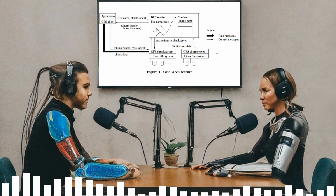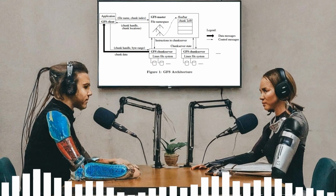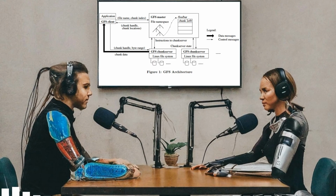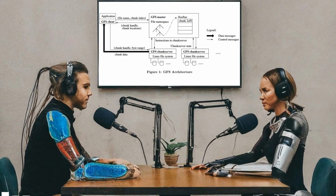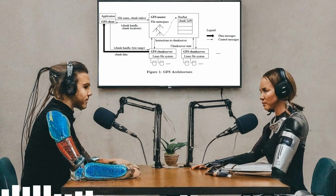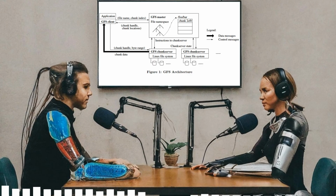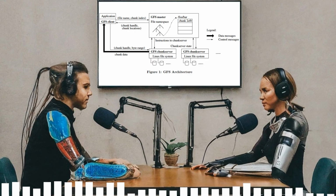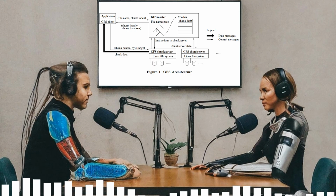Yes, when an application wants to use GFS, it uses special client library code that understands how to talk to the GFS system. This client software first talks to the master, primarily to figure out where the data it needs is located, which chunk servers have the chunks for the file it wants. But then, once it knows which chunk servers hold the data, the client talks directly to those chunk servers to perform the actual reading or writing. So the master is only involved in the metadata operations, like the initial lookup, not in the heavy lifting of the ongoing data transfer. Precisely. That makes a lot of sense for preventing that master bottleneck we were worried about.